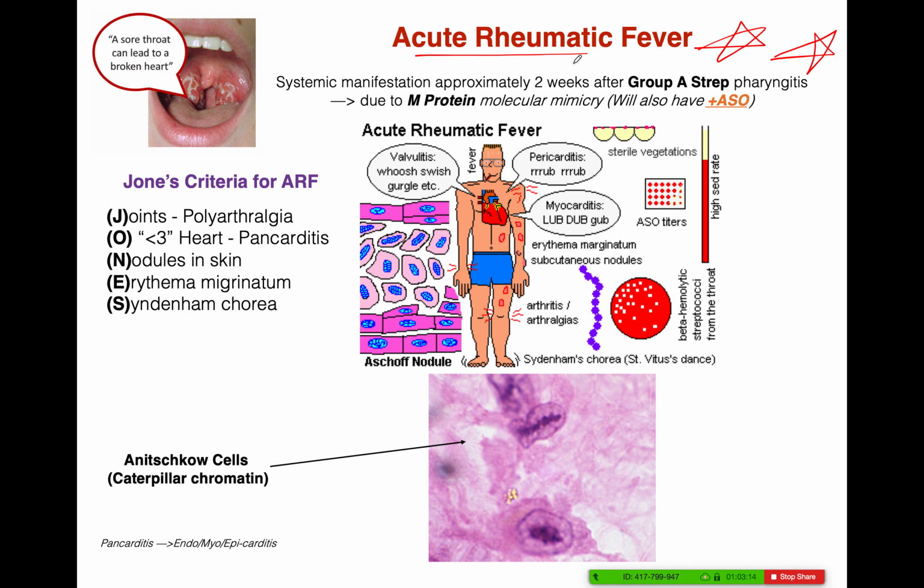So acute rheumatic fever, we look for a systemic manifestation 2 weeks after group A strep pharyngitis. Okay, now the first thing I want to say about this disorder before I say anything else is that all of these symptoms are not due to the bacteria themselves. This patient may have completely cleared the strep pyogenes infection, right? It may have completely cleared it on its own using its own antibodies. However, because of this molecular mimicry due to the M protein that looks a lot like a protein that we have on ourselves, we're going to have all of these manifestations, all of these problems, okay? That's the first thing I want you to know. This is not something that, once we have acute rheumatic fever, it's no longer a bacterial infection. Now we have some autoimmune state, okay?